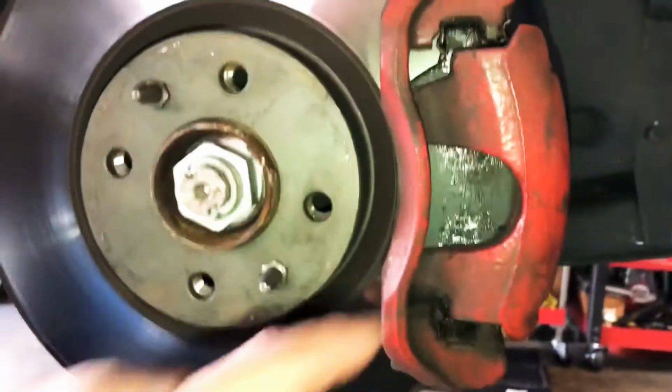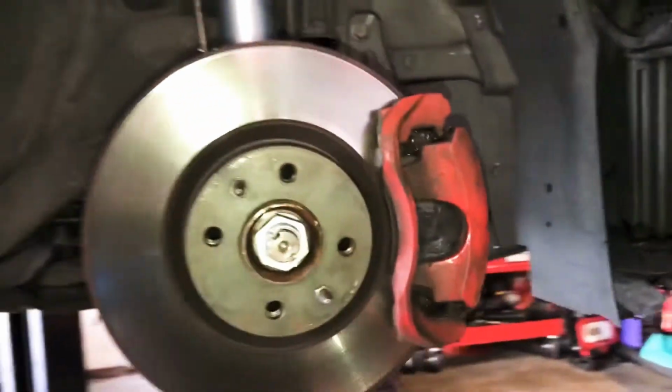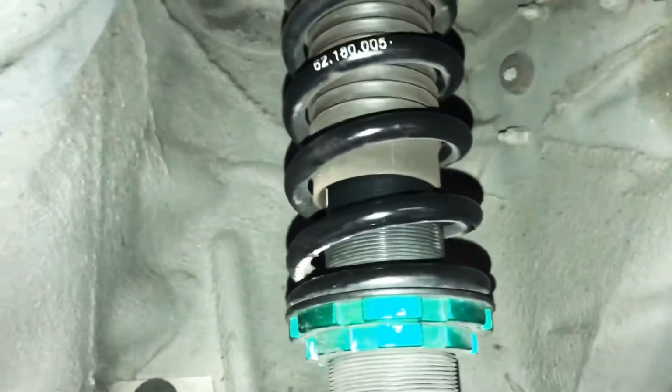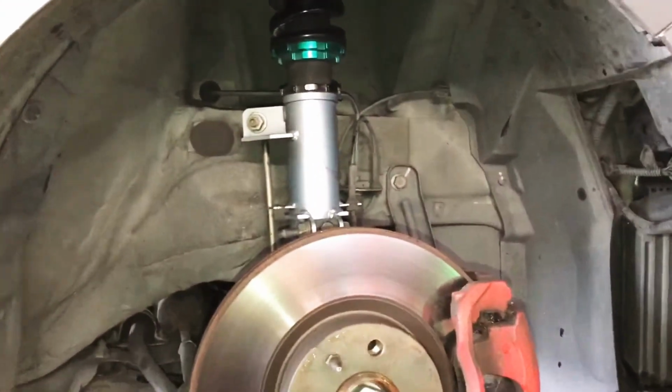All right, so I already put some grease on the mating surfaces on the brakes, and that should reduce the brake noise. Also check the preload on the coilover, which I always do. And actually these are Megan Racing coilovers that I installed, I'd say 2 years ago. And so far it's been working really well for this Fiat.